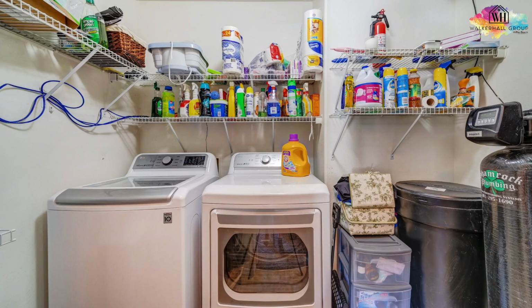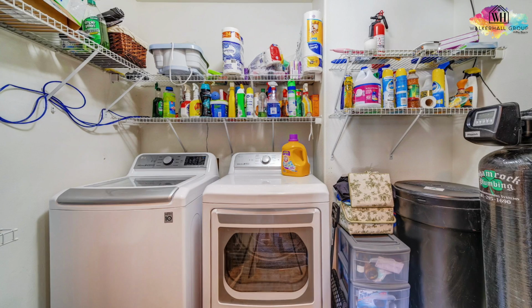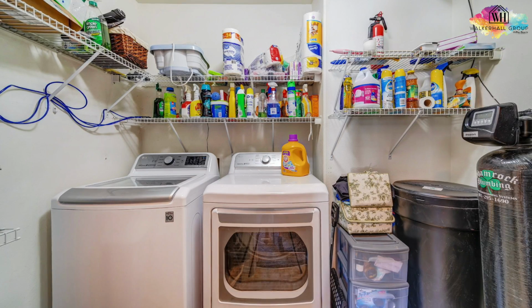One last feature upstairs is the laundry room. No more lugging baskets up and down the stairs on laundry day.